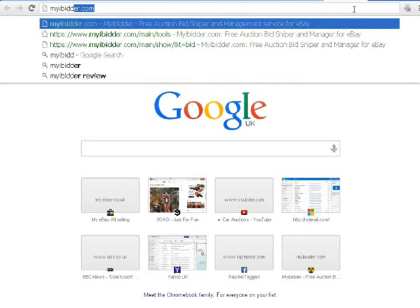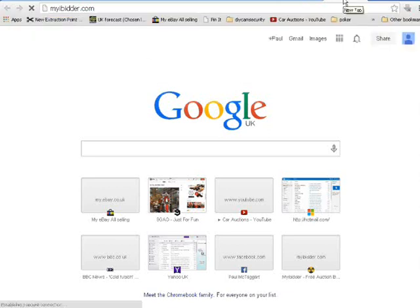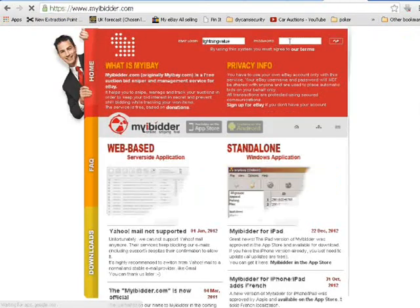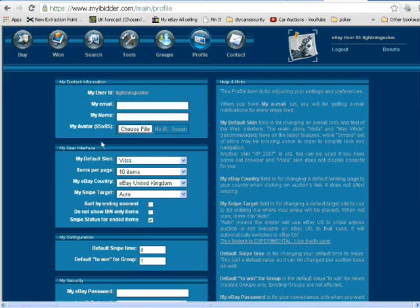And then we go into a site called MYIBIDDER.com. This isn't spam, this is just by far the best site for this. And you log in, you don't set up an account, you just log in. This is my name, Lightning Value, and you put in your username and password. And you have to give them your username and password, but it's a very old, very reputable site, so it's no big deal, and you don't get into trouble with eBay.